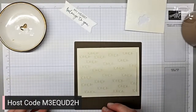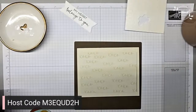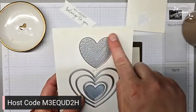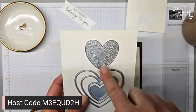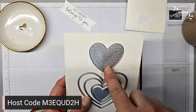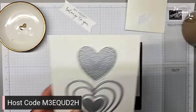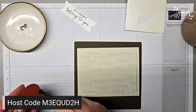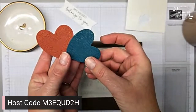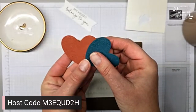All right, so remember that die I told you guys you're going to see lots of tonight? Here it is, this beautiful one right here. It cuts out the outer heart and then it embosses or like prints in these little tiny stitched dots to make that beautiful design that you can see right here. Like, are these not gorgeous? I just love that die.